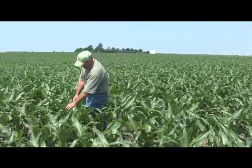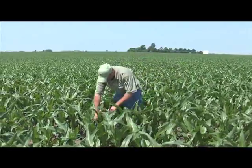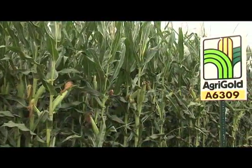As far as nitrogen timing goes, this hybrid is pretty flexible on when you want to apply your nitrogen, but if you can split apply your nitrogen, putting half up front and side dressing, I think you'll get a response out of that. A6309 is a strong performer early in the season and stays strong throughout the season.